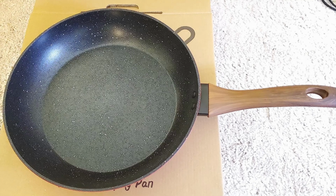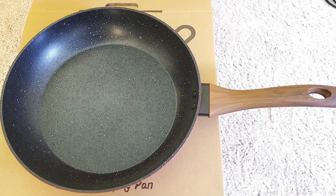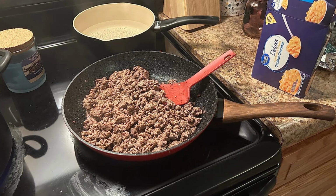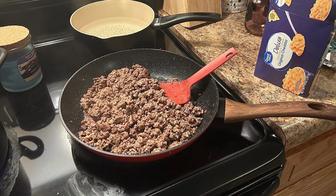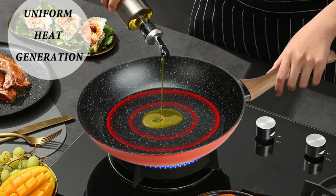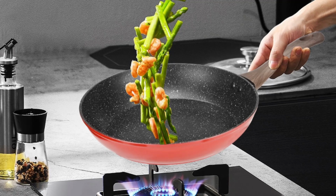The durable granite coating isn't just about convenience, it also enhances the pan's longevity, ensuring it stays non-stick even after extended use. Whether you're making eggs for breakfast or creating a stir-fry masterpiece, this pan provides a seamless cooking experience.